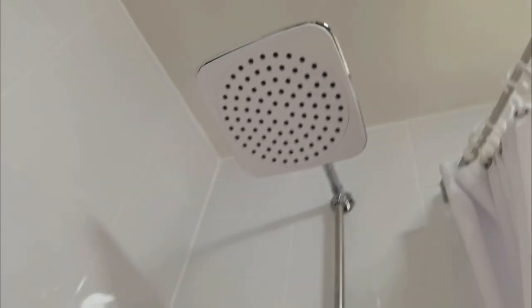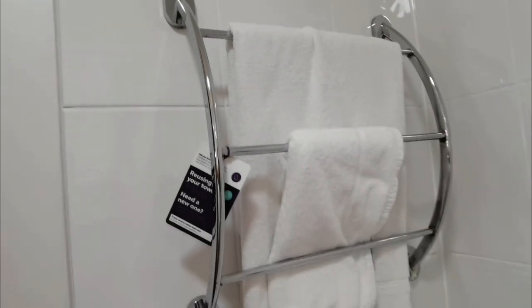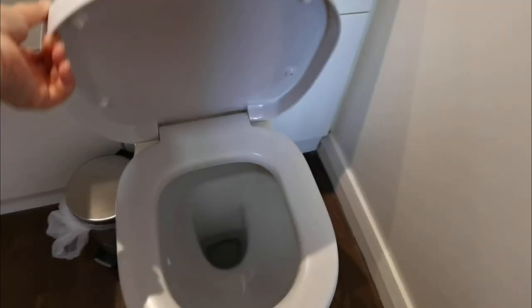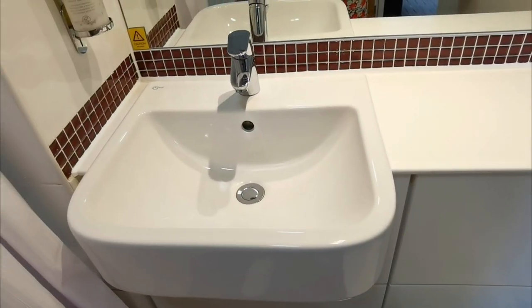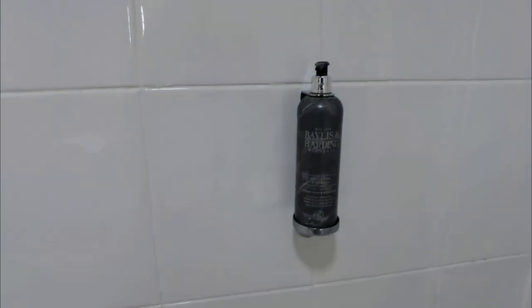So we're looking in the bathroom, shall we? So we've got a bath and a shower, big shower head as well. And then the curtain is clean. Floor towel there, another towel there, another towel there. Coat hook there and toilet roll. Bin, just check the toilet's clean. Yeah, clean. And we've got Bayliss and Harding hand wash, white tea and neroli. And we've got hair and body wash there.